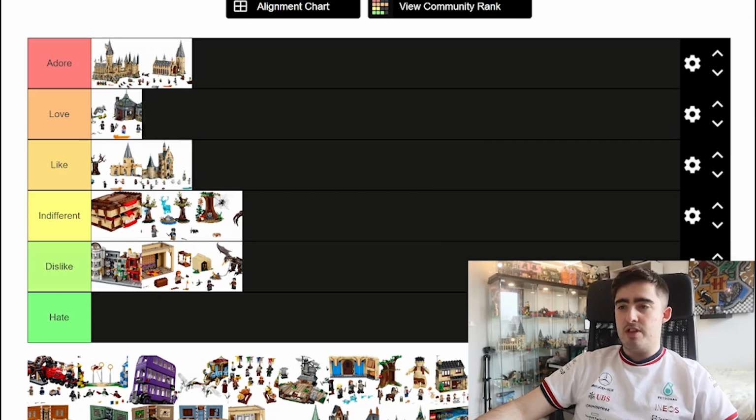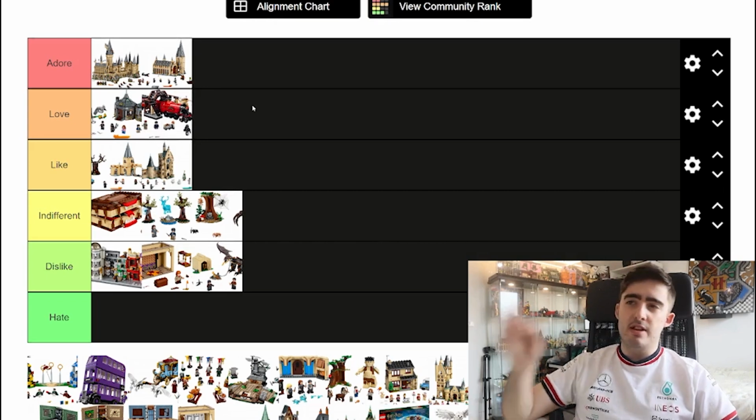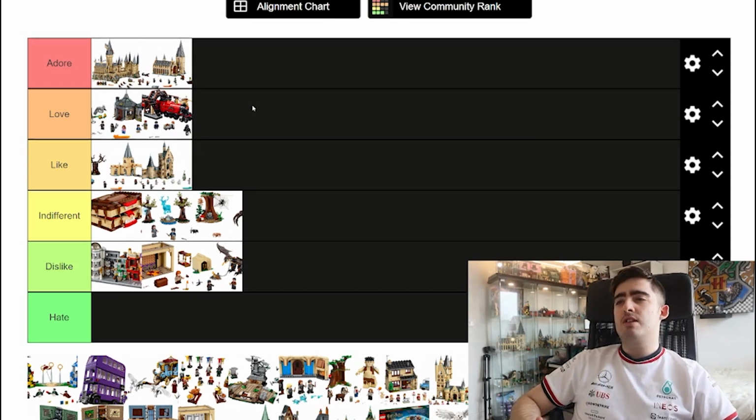But then we've got the Hogwarts Express, which goes in love. This is a great set, by far the best Hogwarts Express set we've ever gotten. And the actual station build is so much more detailed and bigger than any other station we've gotten. I believe that the biggest station we've gotten with a Hogwarts Express was 2001. In 2001 we had King's Cross, it was quite big.